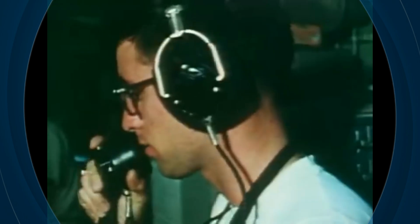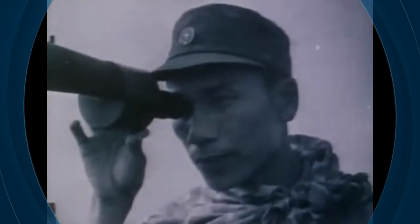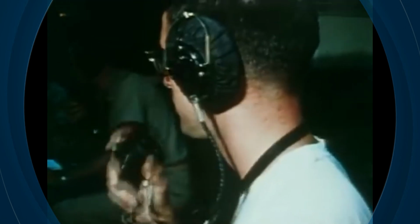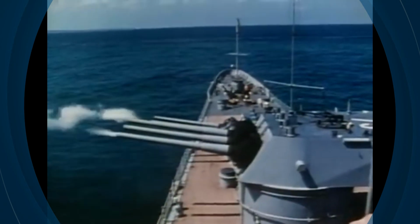Naval firepower is turned inland. The U.S. 7th Fleet, unchallenged at sea, has a unique role in Vietnam. It provides heavy support for operations along the East Coast. The Navy ships with their 8 and 16-inch guns are able to fire up to 23 miles inland. They serve as mobile fire bases for the land war.